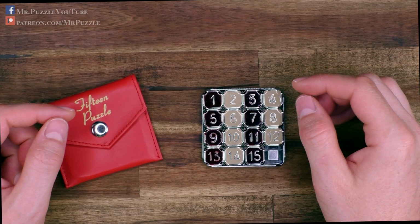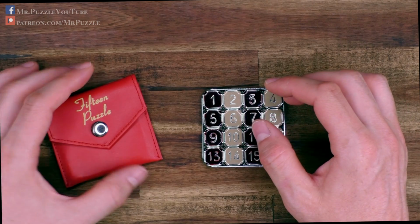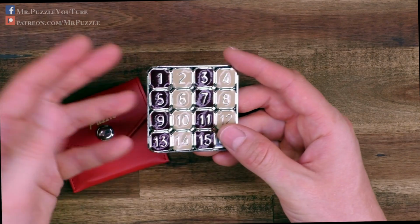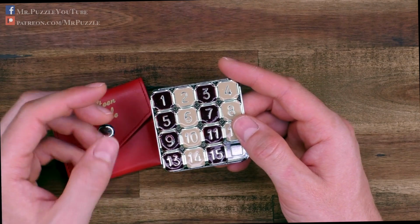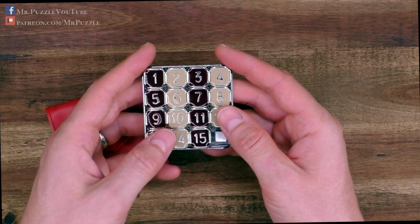Hi, and welcome to another episode of Mr. Puzzle. Today we will talk about the 15 puzzle, probably one of the most famous puzzles in the world, and it was invented by Paul Chapman in 1874 already, so a long time ago, and still on the market, still a great puzzle, and it will for sure stay on the market for quite a while.